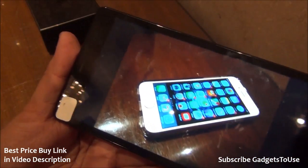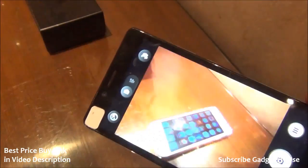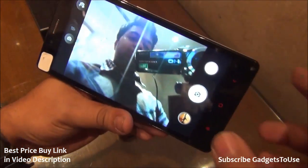The 13 megapixel camera on this device is working pretty well. You will have the same camera on the Redmi Note 4G and 3G device. Both of them will have the same camera, that is a 13 megapixel camera at the back, and the front camera will be 5 megapixel. Let me just toggle back to the front camera to show you the front camera view.